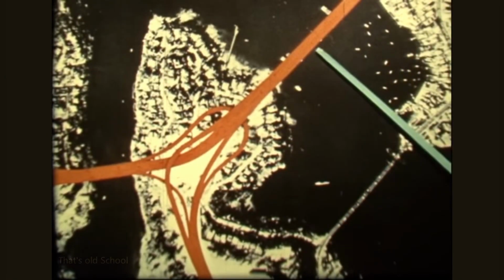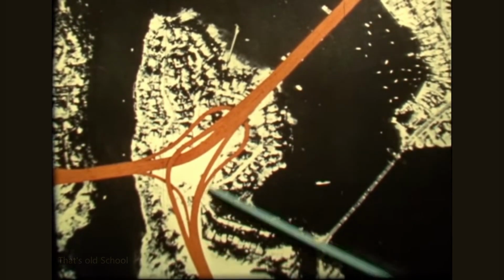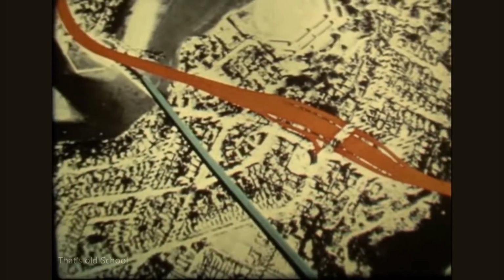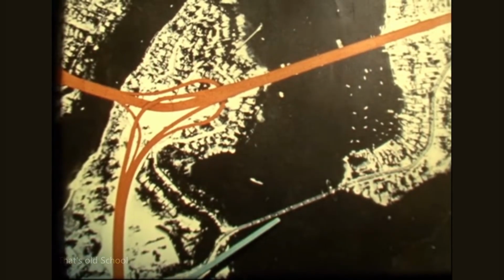Line shows the site of the new bridge over the Parramatta River. This bridge, when completed, will form part of the new expressway to serve the northwestern and northern suburbs. The expressway will extend across Tarban Creek and over the Cove River.